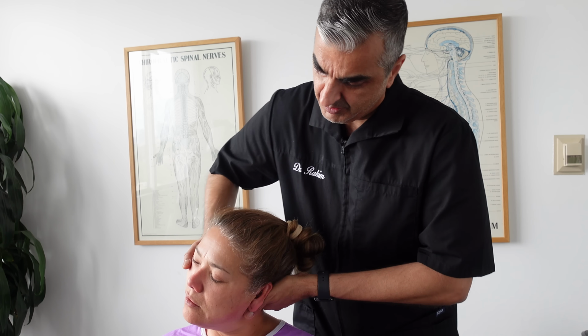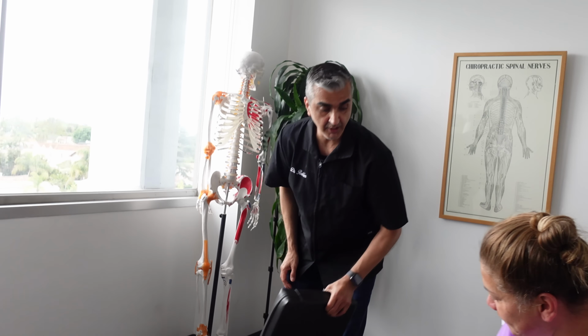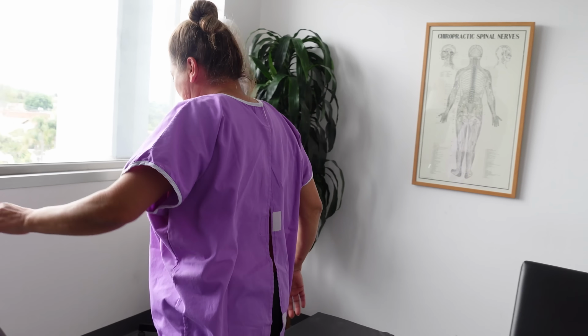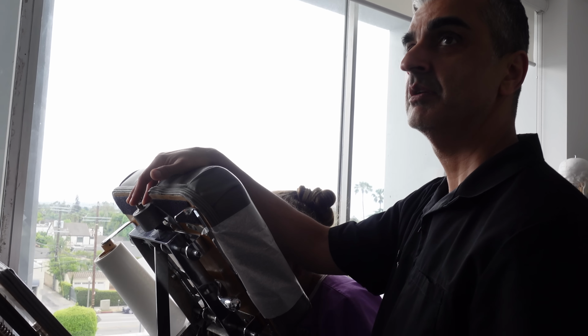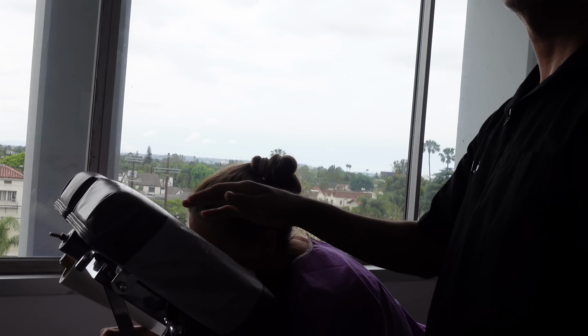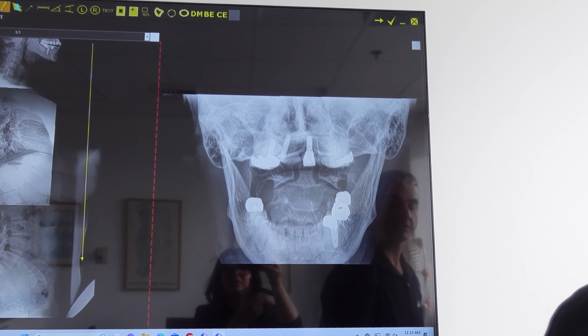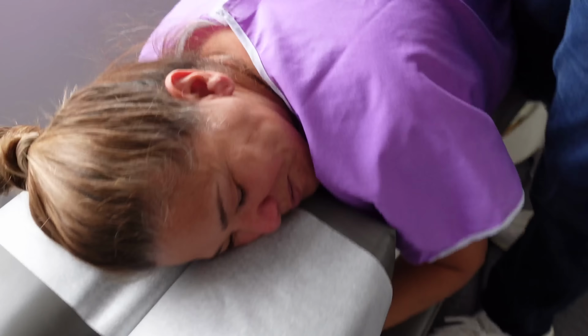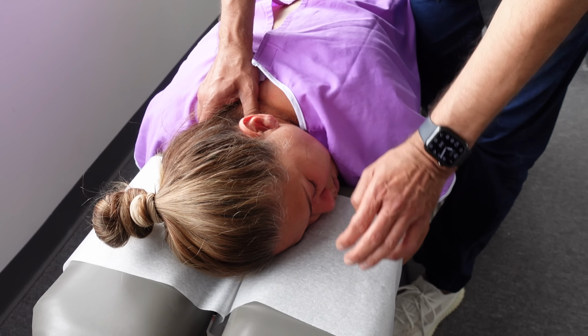Wow. Come over here. Face down over here. One more. Uno más. Can you even see on the x-ray, it shows the septum left to right side. That's the part we adjusted. Turn your head to the left. That's the right. Left hand up.